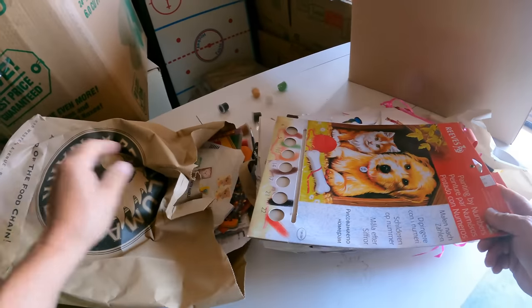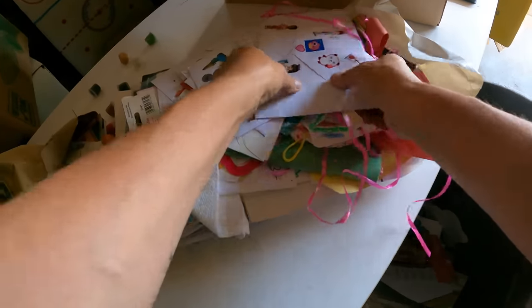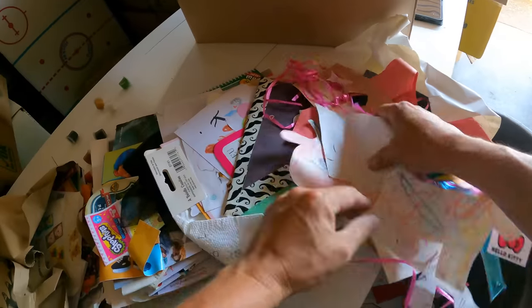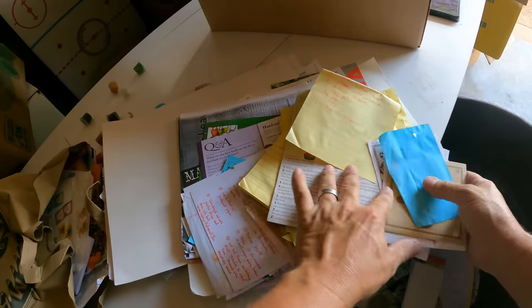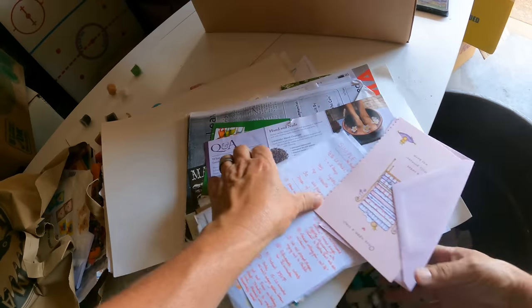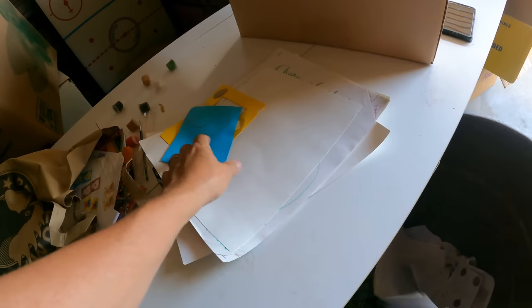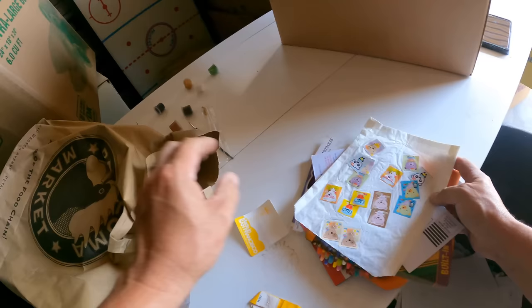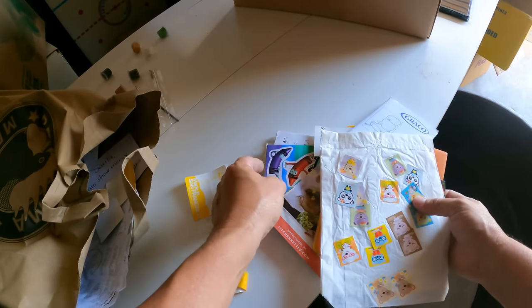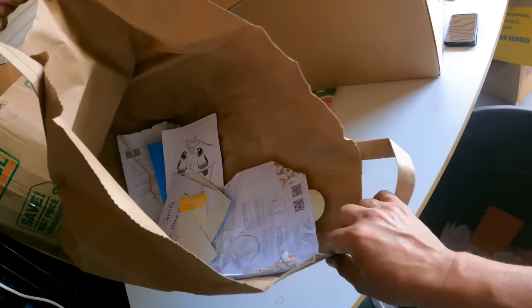Man, that's some junky junk right here. Lots of crafts. Their kids were probably kept very busy, and that's good. I have a feeling these kids did not spend much time on their cell phones like my kids do. Looks like they did lots of arts and crafts, and that was definitely a good thing. There's some stickers right there. Alright, that's that.